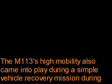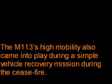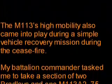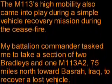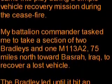The M113 Gavin's high mobility also came into play during a simple vehicle recovery mission during the ceasefire. My battalion commander tasked me to take a section of 2 Bradleys and 1 M113A2 Gavin 75 miles north towards Basra, Iraq, to recover a lost vehicle.